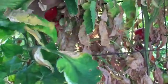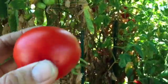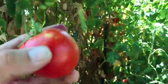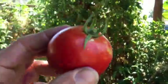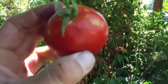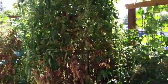Let me pick one of these for you guys so you can see. Nice looking Early Girl tomato. They taste so amazing, and they're super sweet. I don't recommend buying tomatoes at the store. Just grow your own tomatoes so you can have the best quality possible and flavor, because tomatoes at the store just suck. So definitely get out there and plant some Early Girls, because they are the best.